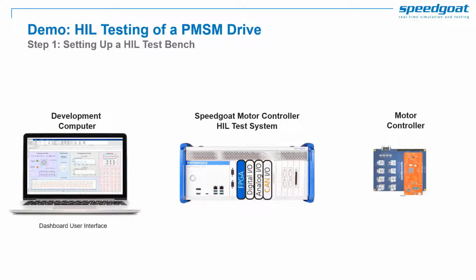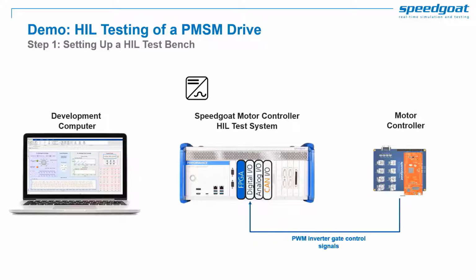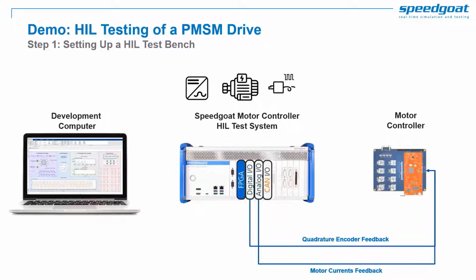We set the speed command for the motor in the Simulink dashboard, and it is sent to the controller through the CAN bus. The motor controller will calculate the PWM to control the motor, and these signals are read through the digital input and control the gates of the inverter model deployed on the target machine. The motor electric currents are simulated in real time, converted to analog signals, and sent to the controller as feedback, as well as the quadrature digital signals.